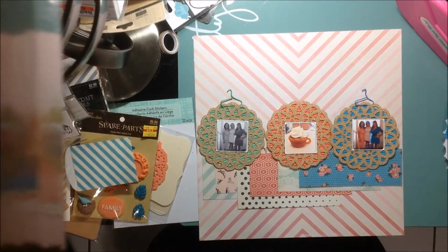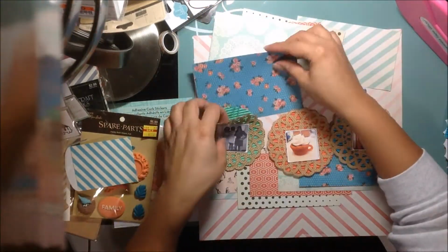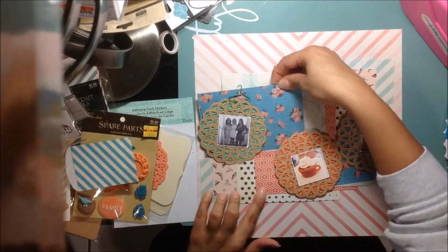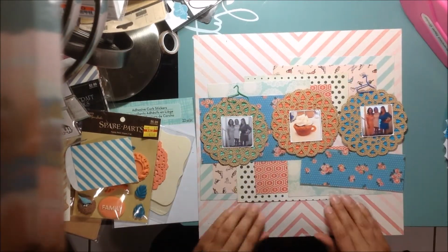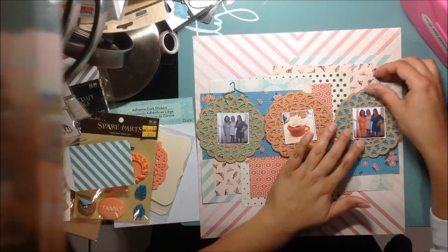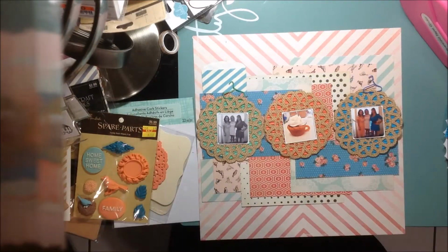By the way, those doilies are from Hobby Lobby. Those are burlap doilies, so I'm keeping in the theme of brown. If you've watched my videos before, you know that I love anything neutral, or cork or anything like that. So I was really happy to be able to use those on this.